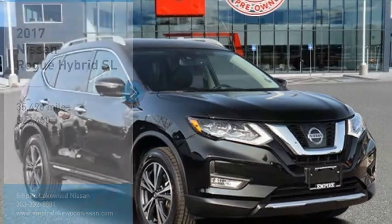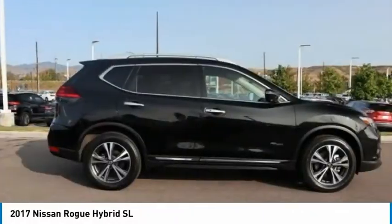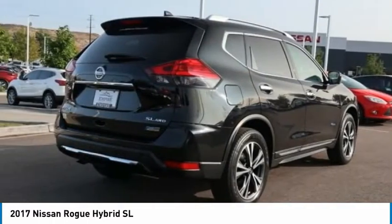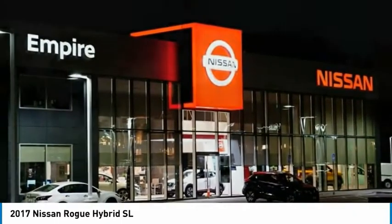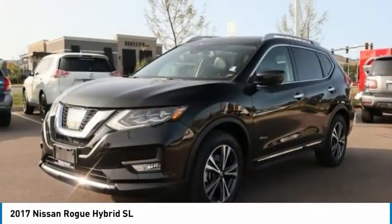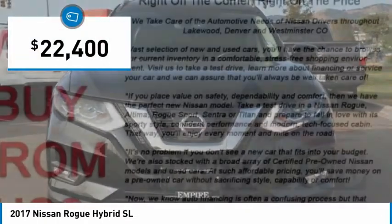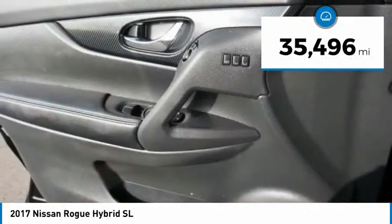And take a look at the 2017 Rogue. The stylish Rogue gets 27 miles per gallon and still boasts nearly 58 cubic feet of cargo space. With a 5-star side impact safety rating and confident handling, the Rogue is more than you expect and everything you deserve, and is priced below $25,000.